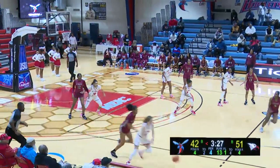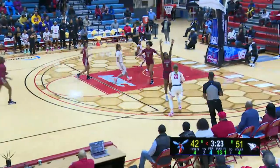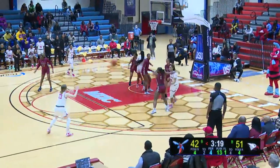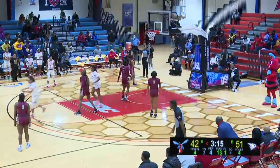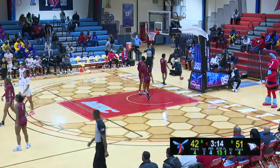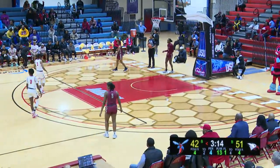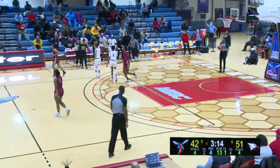There's a steal by Brooks. Brooks is going to bring it down. She'll step up right side. Thought about going for two. She'll go inside to Martino. She'll kick it back out. Brooks wants three. Oh, and an air ball, it came up short and went out of bounds. She can't believe it. And nobody in the stands can either. As far as the line, it looked like it was going to go in, but it just came up short.